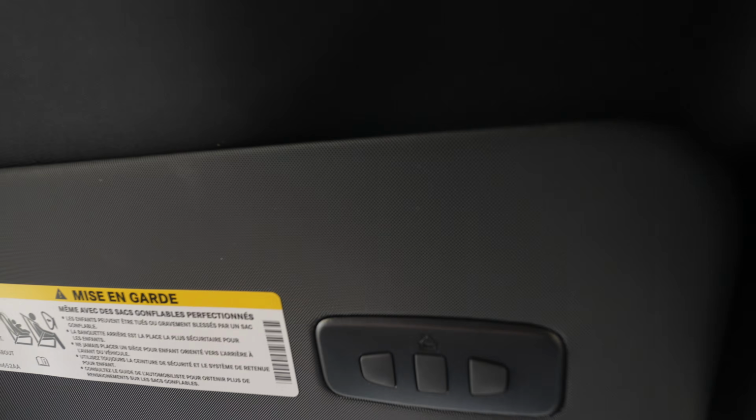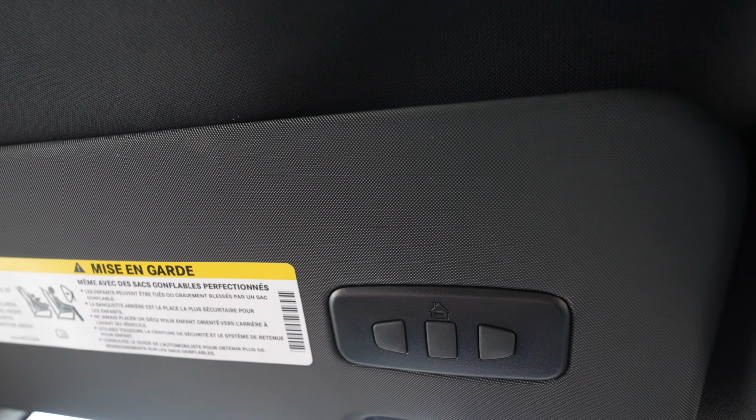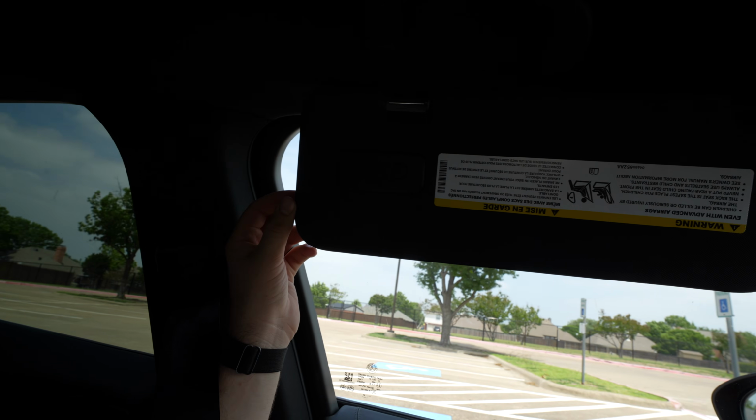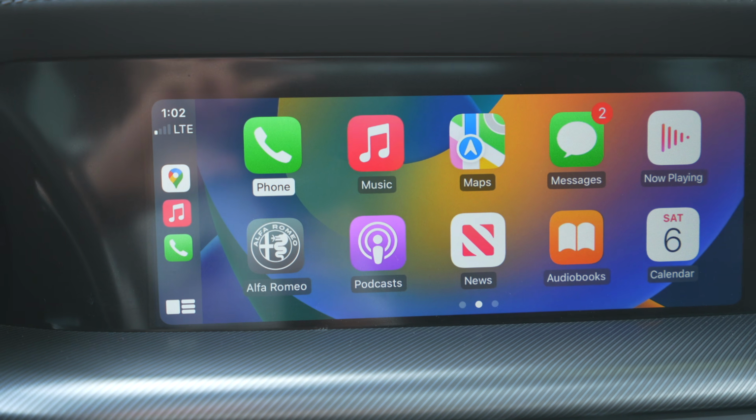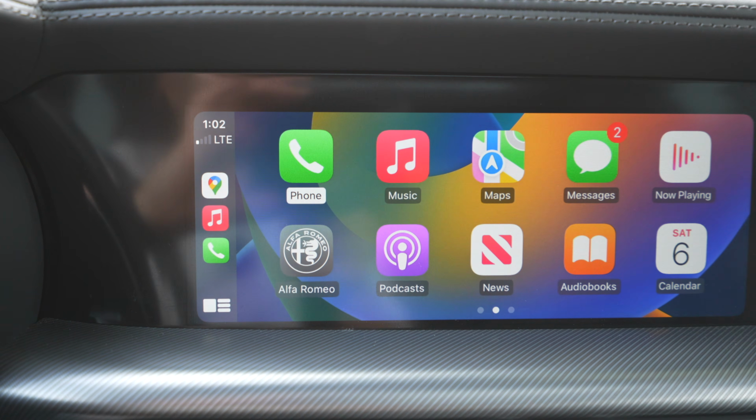This is pretty nice. On the visor, you'll find garage controls, and the visor comes out and the entire visor will also slide. And one thing I didn't mention is that this Veloce model has the upgraded Harman Kardon audio system, which is 900 watts, and it does sound pretty good.